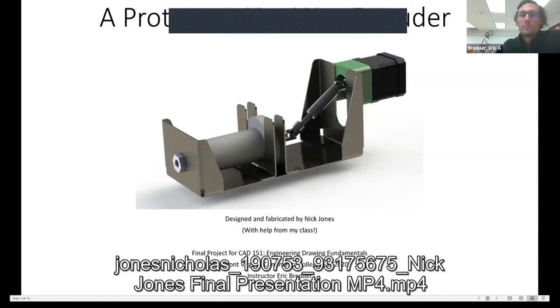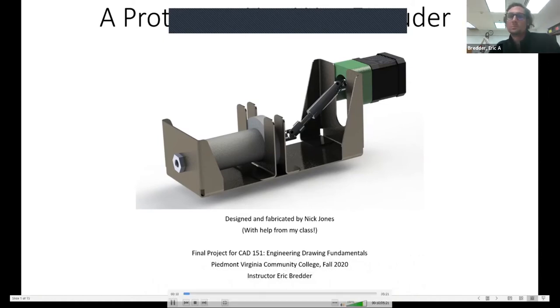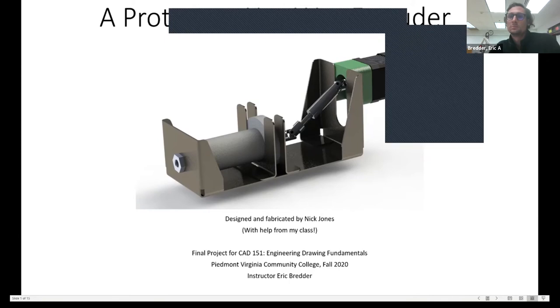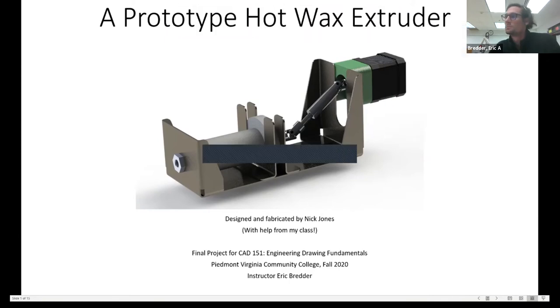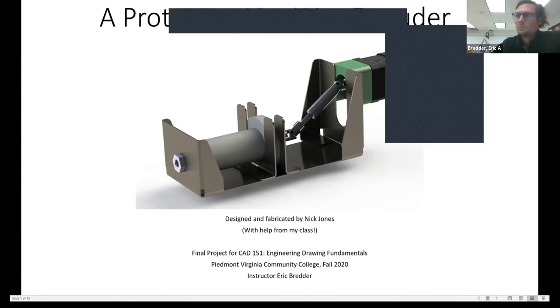Hello. My name is Nick Jones, and I'm a student in the CAD 151 Engineering Drawing Fundamentals class at PVCC. My final project consisted of designing and fabricating a prototype hot wax extruder. I conceived of this project as an investigation into fitting an inexpensive FDM 3D printer, such as the Ender 3, with a hot wax extruder to enable 3D printing of wax models for use in investment casting processes.